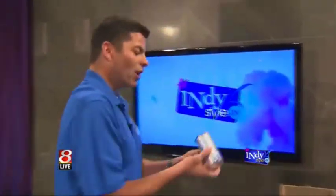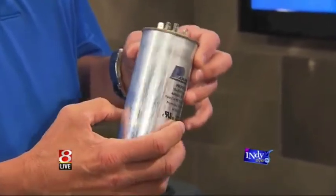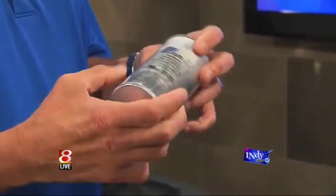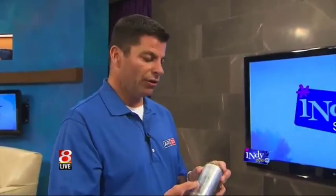Here's what we call a capacitor. You might hear your heating and cooling company talk about these. This is what sends the initial energy to the compressor to get it started initially. It's kind of like the battery in our car, if you will. That makes sense. And this is probably the most common failure that we see. Is it the most expensive? No, it's by far not the most expensive.